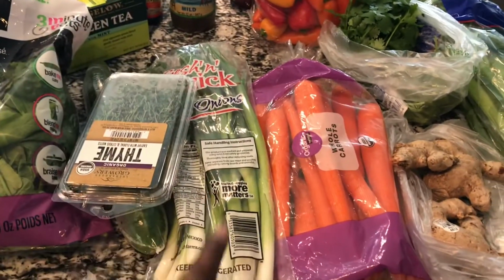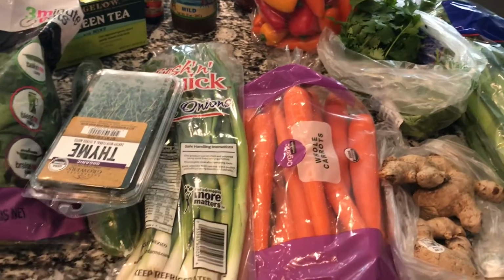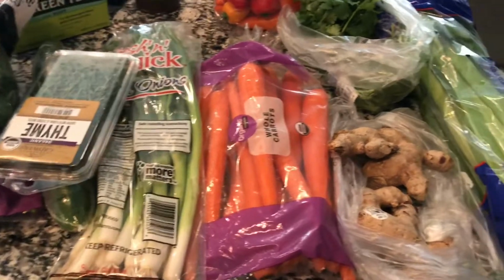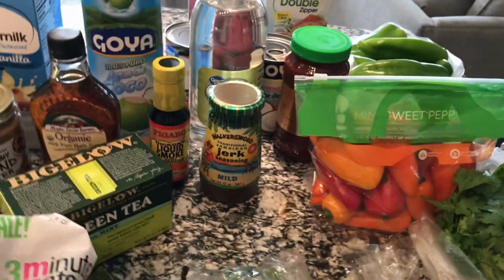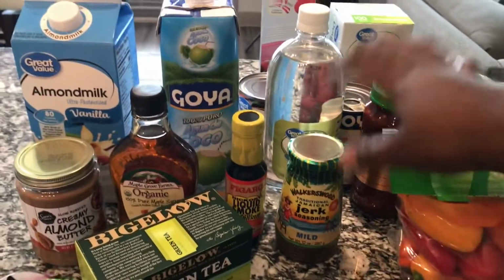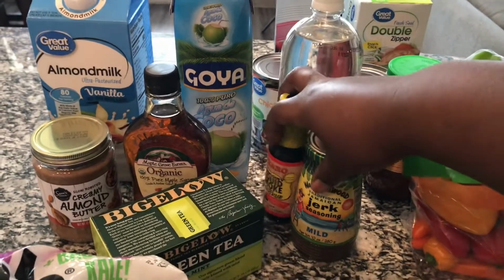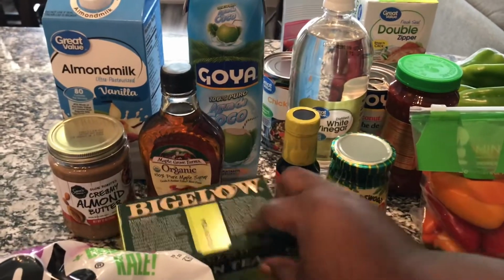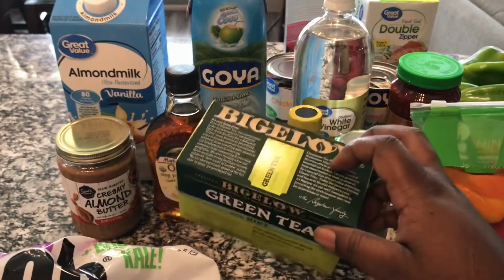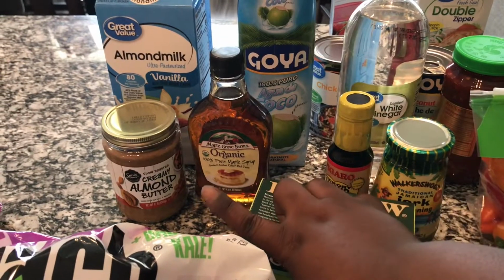I have some scallions, some organic carrots, because I'm going to use it for my smoothies in the morning. I have ginger, celery, cilantro, peppers. I'm going to be jerking some wings, semi-homemade. So I got this in liquid smoke because I do not have an outside grill. I have my mint tea that I drink throughout the day, organic maple syrup, almond butter.